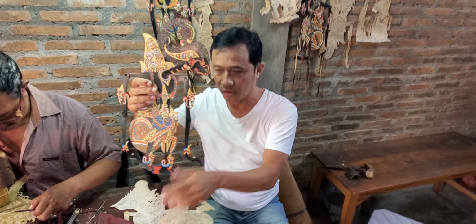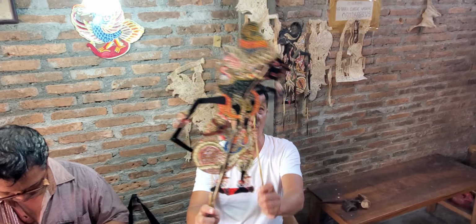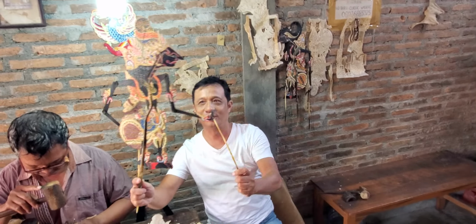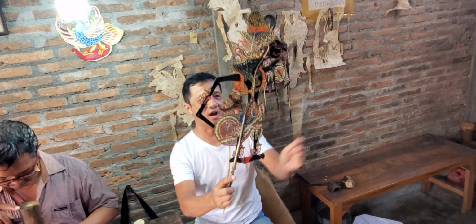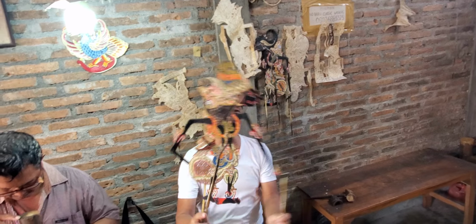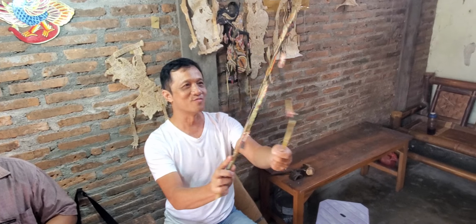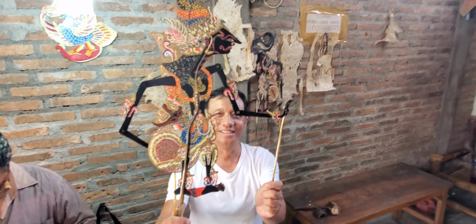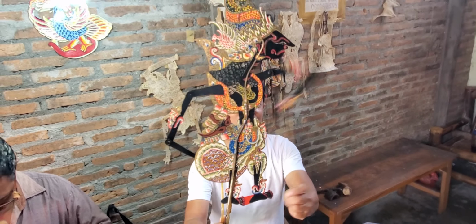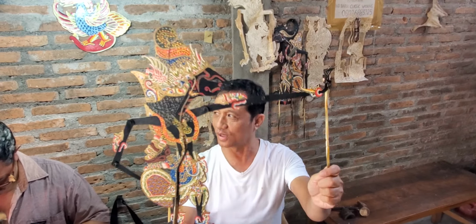And how to move the marionette? We use the stick. Yeah, with stick like this. Nice. Beautiful. It's the woman. Woman screaming. Angry.